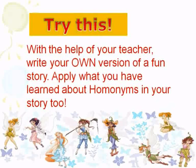Now it is your turn. Come up with your very own fun story. In your story, try making use of what you have learned. Share it with your class and see what your friends can come up with. You are free to add as many homophones and homographs as you like.